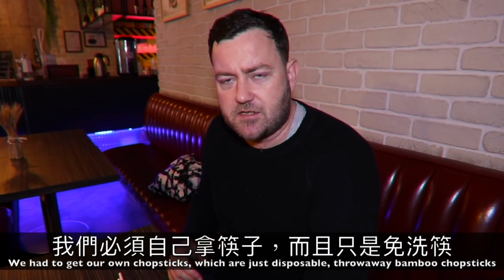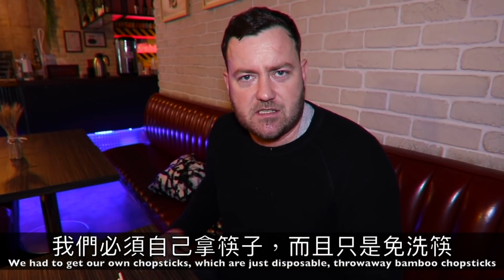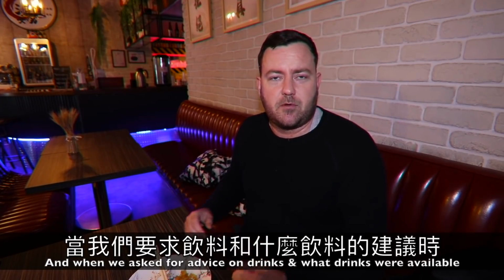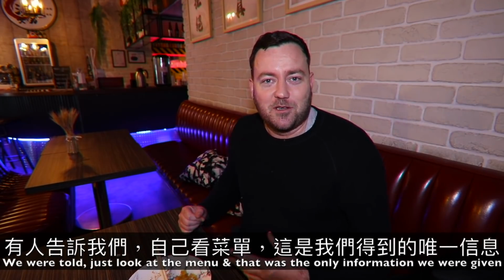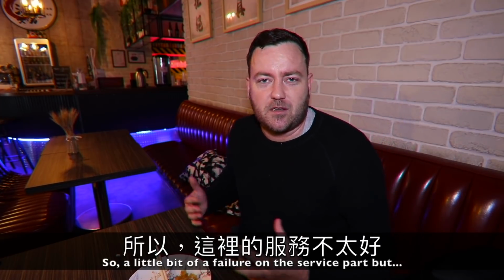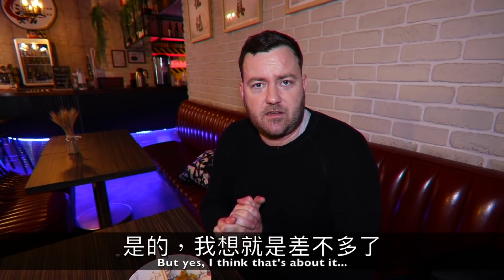We had to get our own chopsticks, which are just disposable, throwaway bamboo chopsticks. And when we asked for advice on drinks and what drinks were available, we were told just look at the menu, and that was the only information we were given. So a little bit of a failure on the service part, but who knows, maybe somebody had a bad day. But yes, I think that's about it.